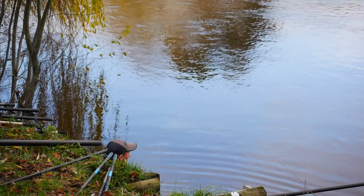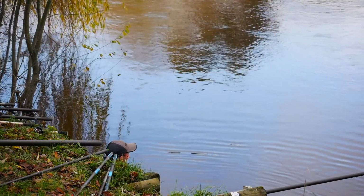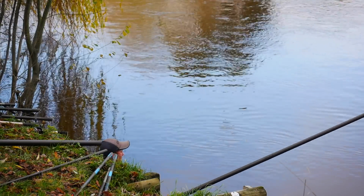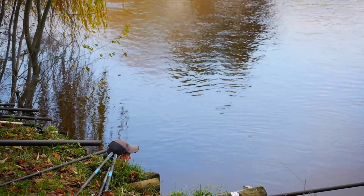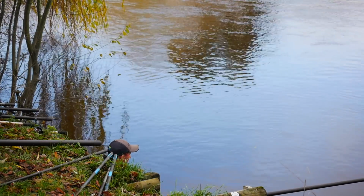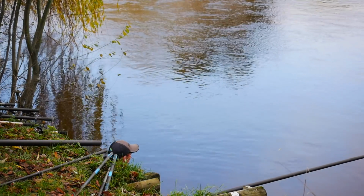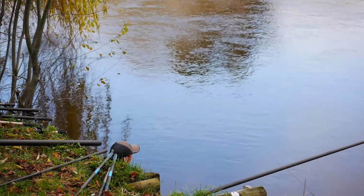So moving up the bank now, we've come up to peg 44 where Andrew Cranston is. Again, Andrew targeting small fish on the pole, same as Nigel. And speaking to him, he's balled it as well. So that balling on the pole technique seems to have brought a few dace into the peg. And he's currently on 11 dace. So we'll just stay with him for a moment, see if he can catch us one.